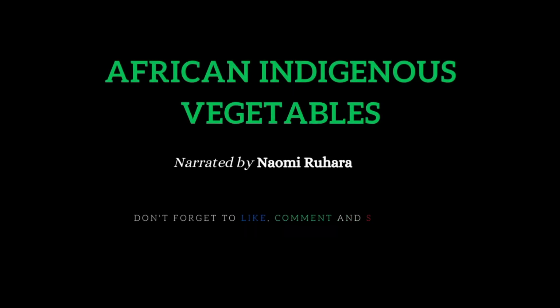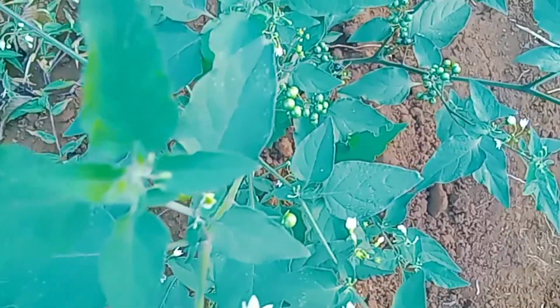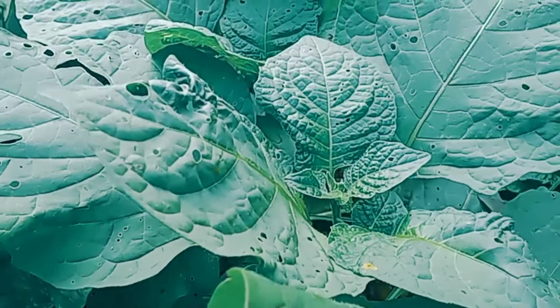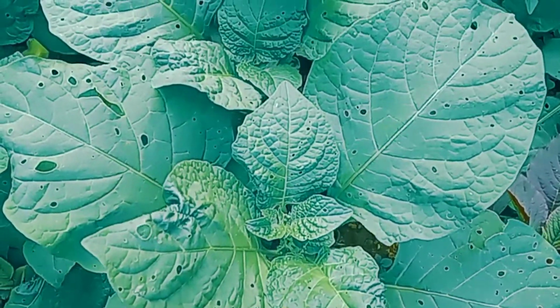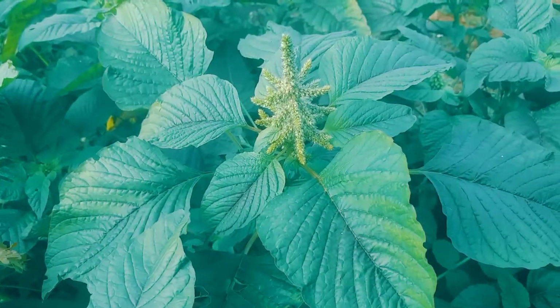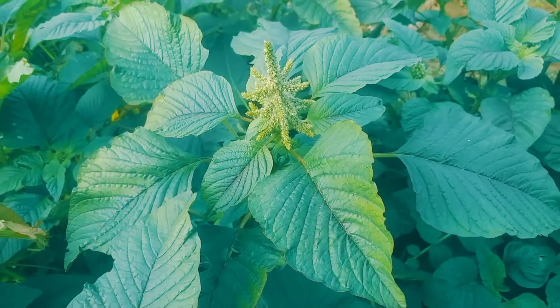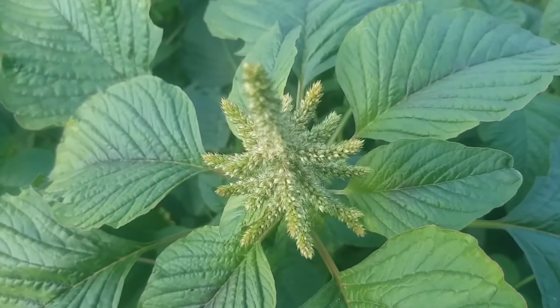If you want to venture into African Indigenous vegetable farming, you should understand that there are different varieties for each of them that are better suited for the region and the end goal in mind. This is because different varieties perform differently in different regions, and different varieties have different purposes. Let us learn of different varieties for each vegetable and their uses.